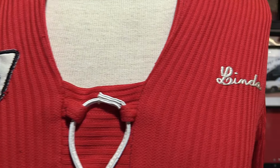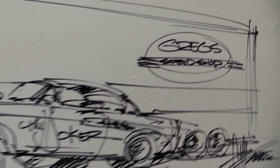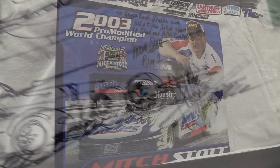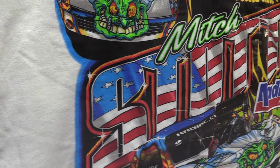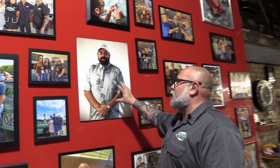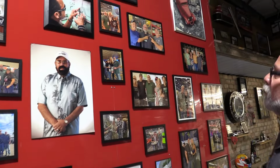This wall is just people I've been with the last 5 years since I've been here. Chip Foose here next to the Joker. Shirt that Chip did. My buddy Mitch here, first guy ever 5 seconds in the door car. This guy's a good dude right here. Jack Roush, Von Hot Rod. This is Boyd Coddington here. Now Boyd, I really never met Boyd, but his wife is like a mom to me. Her name is Joe Coddington. This is actually Joe right here. Alex Taylor, me and my wife. Just a lot of famous people over the years.